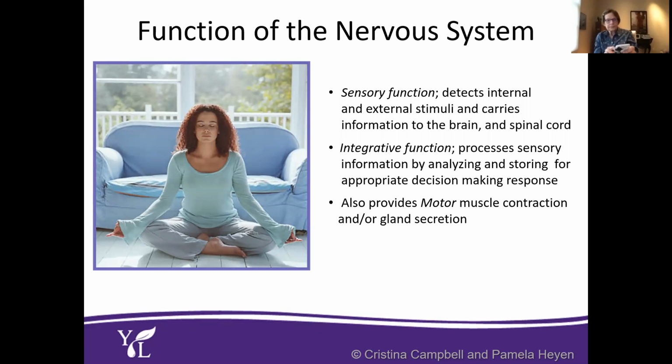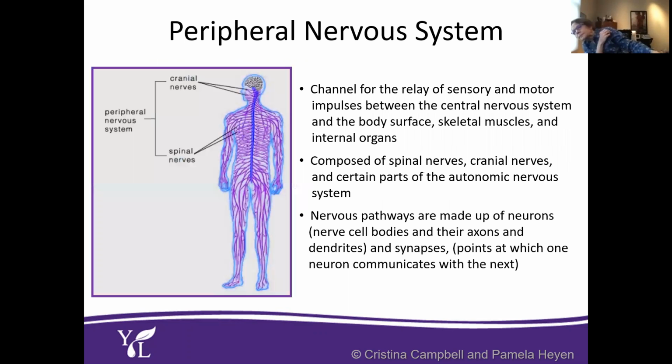So again, when I say if you have a muscle issue, it could be that your nervous system highway isn't in as good a shape as you need it to be in order to heal the muscle or the gland or the system or the organ, because it's all connected.